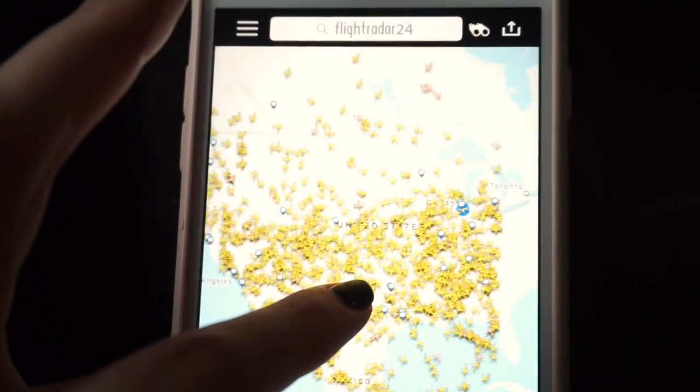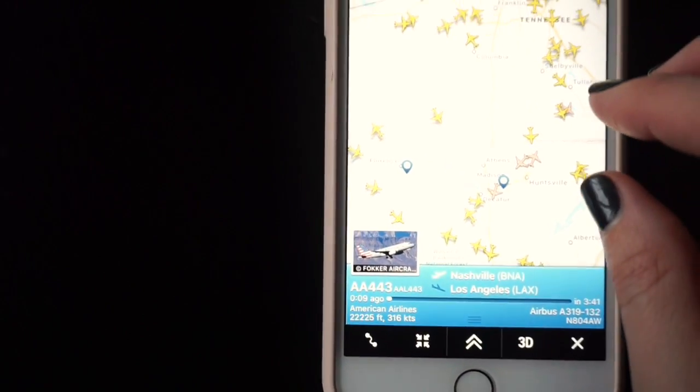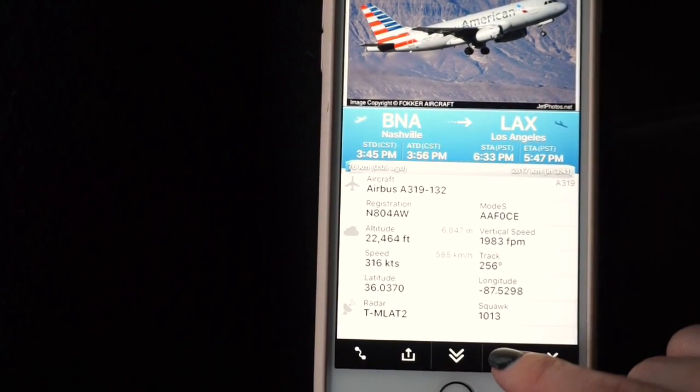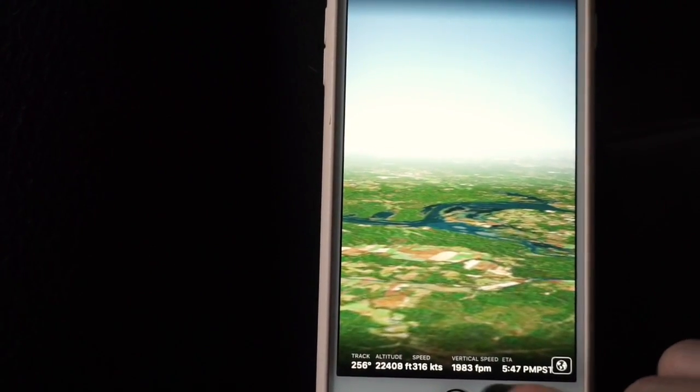But what's really cool is that it shows you all these planes, and you can click on a plane and it shows you all of its information, its altitude, its height. It'll even show you a 3D Google image of what the pilot is seeing at that moment, and it is real time. And even once it lands on the ground, it'll show you when it's taxiing, so you can pinpoint exactly where any plane is.